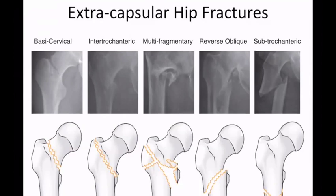see. So if we go from left to right, or 1 to 5, the first one are basicervicals. The second are intertrochanteric. And those two can normally be lumped together because they're quite amenable to fixing with a DHS. You just compress across that fracture site. Both can be prone to rotating when you're reaming. So sometimes you may find yourself needing to put in a second guide wire or a derotation screw before you ream. The third one is self-explanatory.